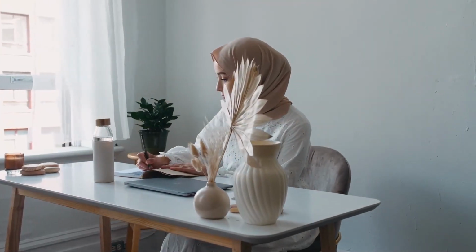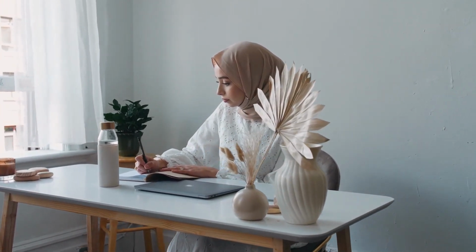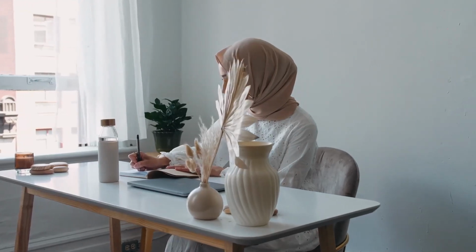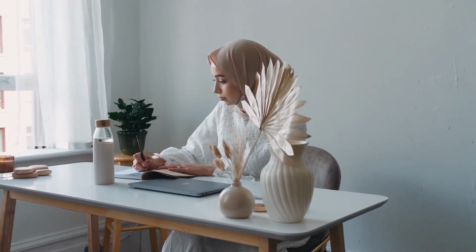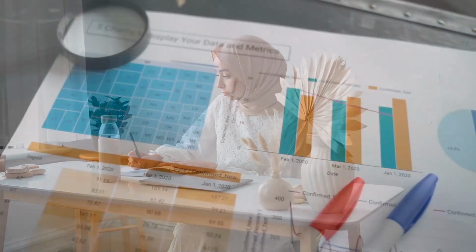The first step to making money online is to decide on your niche. This is the area you will focus on and specialize in. It could be anything from writing to graphic design to photography to coding. It's important to choose something you are interested in and have skills in.